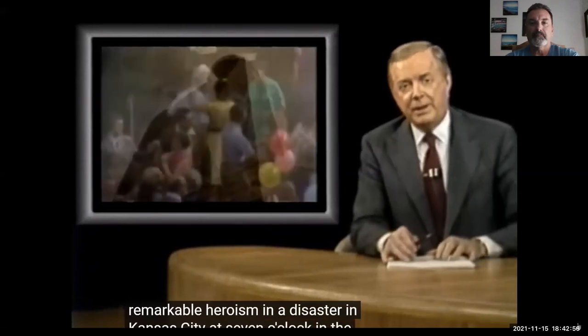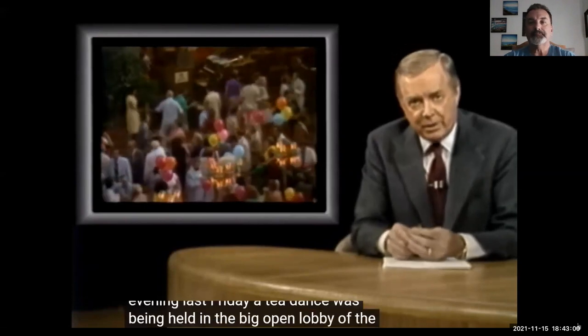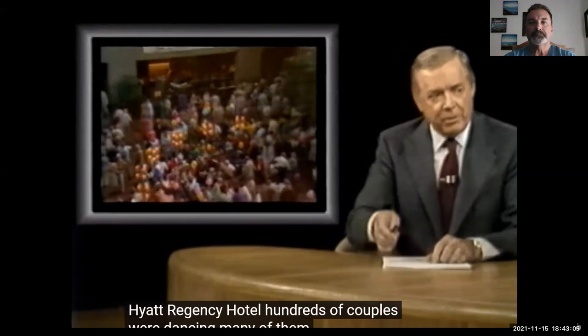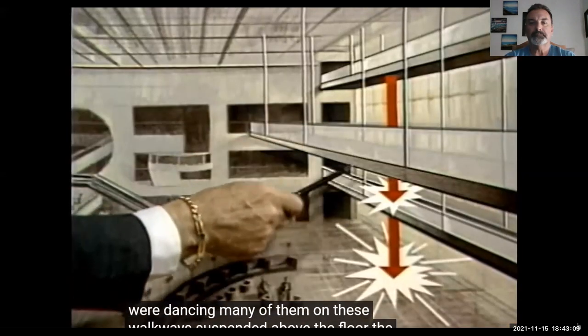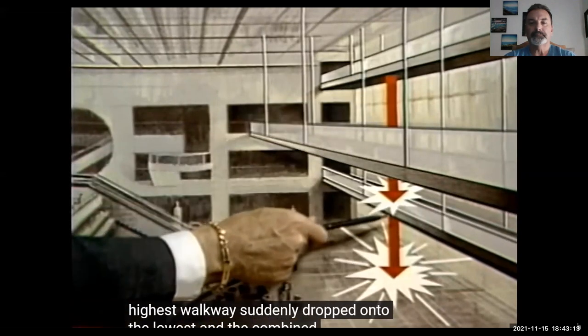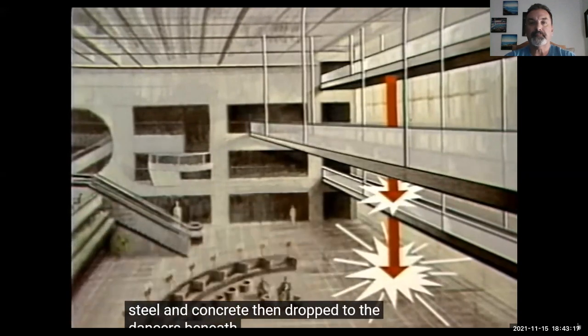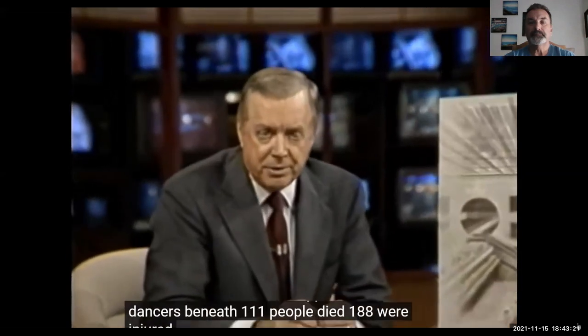At 7 o'clock in the evening last Friday, a tea dance was being held in the big open lobby at the Hyatt Regency Hotel. Hundreds of couples were dancing, many of them on these walkways, suspended above the floor. The highest walkway suddenly dropped onto the lowest, and the combined mass of steel and concrete then dropped to the dancers beneath. 111 people died, 188 were injured.